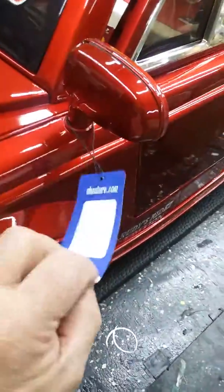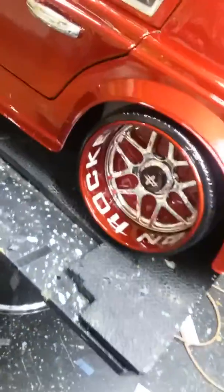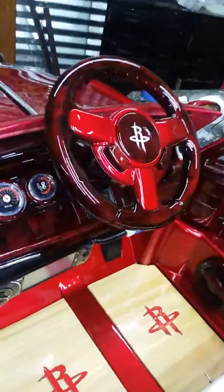Got the official NBA tag right there, logo right there. Rudy's Rides, this is a limited edition right here. Kind of go over the car. Got the 3-inch on the back too right there. Did a redwood wood grain in here.